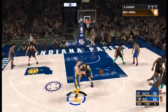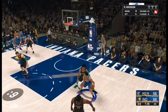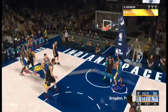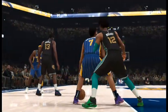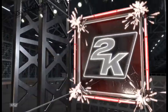Sabonis inside. Valanciunas is there. Turner passes to Brogdon. Shoots over Morant. 2 points. That one goes. Brogdon's got 11. And really keeping the ball hopping around here offensively. The last 5 trips they've had have ended with a great pass leading to a basket. They're really sharing the sugar.